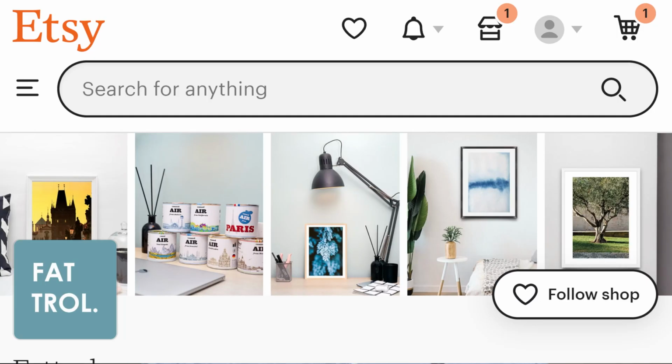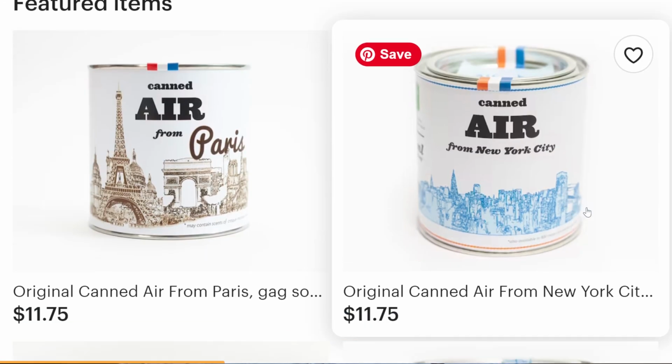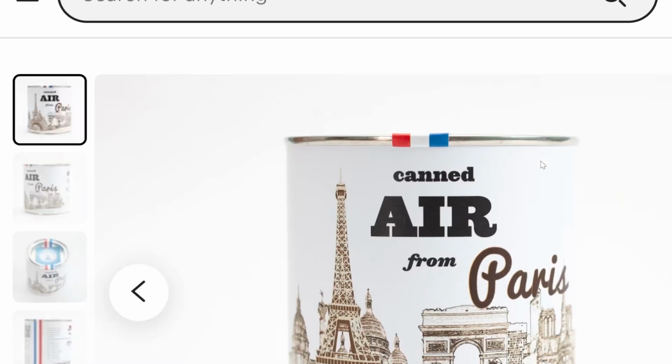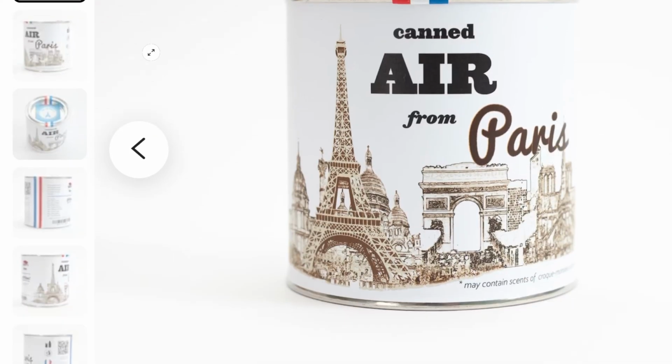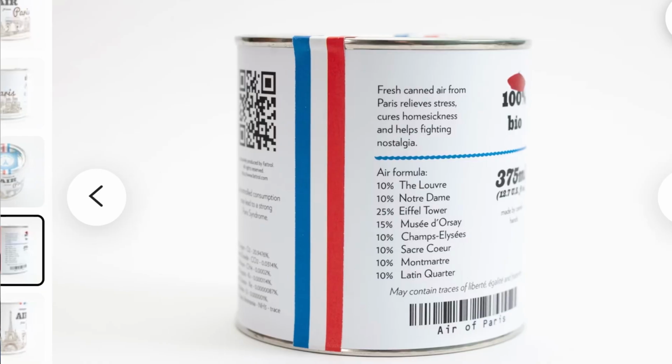Another example of great marketing for a product with seemingly no demand is an Etsy seller that sells canned air from all over the world. Their product is nothing more than literal air in a can. But their marketing is witty and funny. Their designs are aesthetically pleasing, and you'd enjoy displaying this gag gift on your shelf or somewhere in your house. It's a super specific niche, just like the pet rock, but ultimately, these examples are lightning in a bottle.